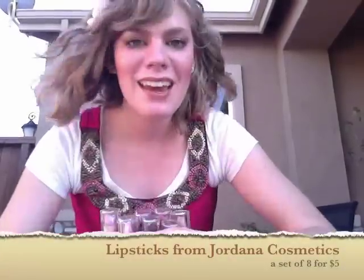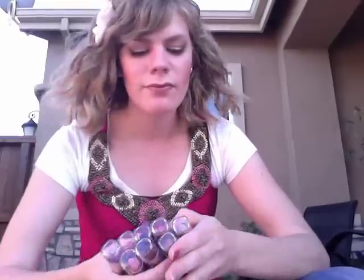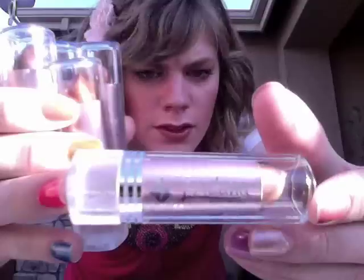I also got a bunch of lipsticks at Big Lots. Look at all these babies. They were selling a pack of 8 lipsticks for only $5, and so they were all lined up in a little plastic box. The brand is Jordana. I'm actually quite fond of Jordana lipsticks. They're really inexpensive, but they still have a lot of pigment to them.